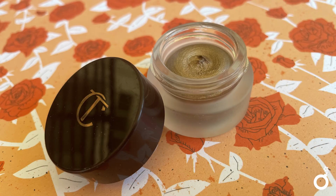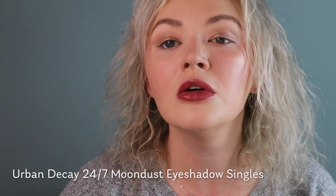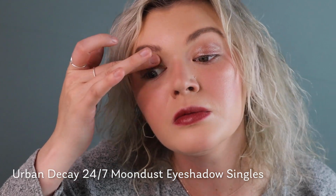Okay, for eyes, I want to mention the Urban Decay Moon Dust eyeshadows, specifically in the shade Solstice. I have this on my eyes right now over top of the Charlotte Tilbury Eyes to Mesmerize in Oyster Pearl, and I think it's just so, so, so pretty. I love the shift that this has. Obviously, you can get bigger shifts from indie brands, but this one just holds on so well. It's not super soft, so it just, I don't know how to explain it. It just sticks to the lid really well.